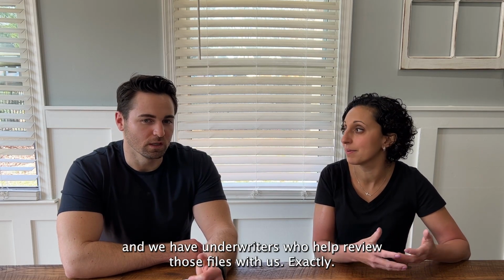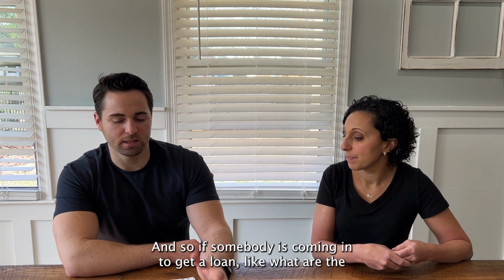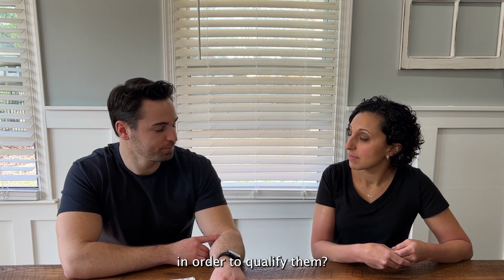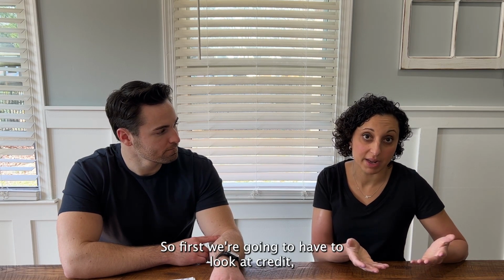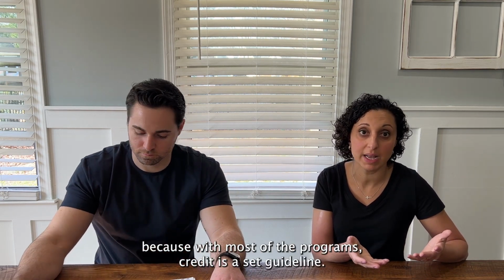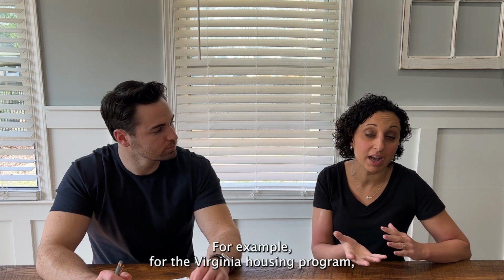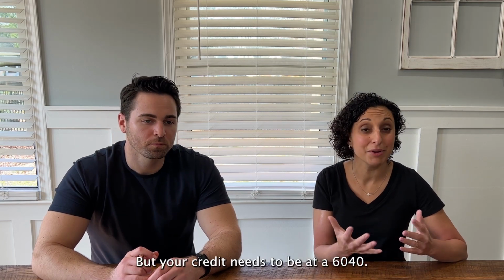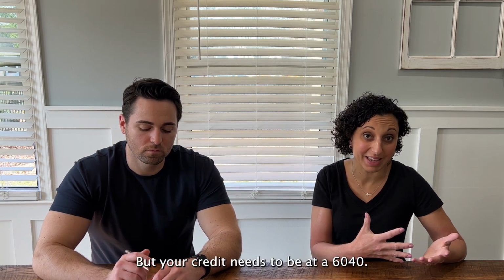Exactly. And so if somebody is coming in to get a loan, what are the things that you assess in order to qualify them? So first, we're going to have to look at credit, because with most of the programs, credit is a set guideline. For example, for the Virginia Housing Program, they have all those great benefits depending on your income, but your credit needs to be at a 640.